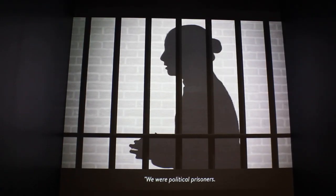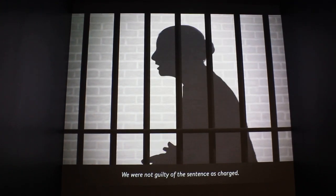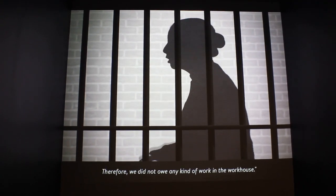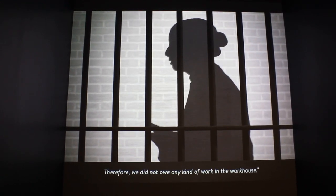We were political prisoners. We were not guilty of obstructing traffic. We were not guilty of the sentence as charged. Therefore, we did not owe any kind of work in the workhouse.